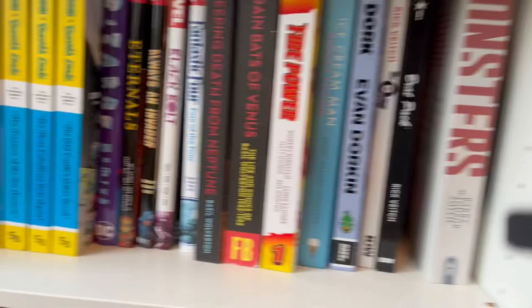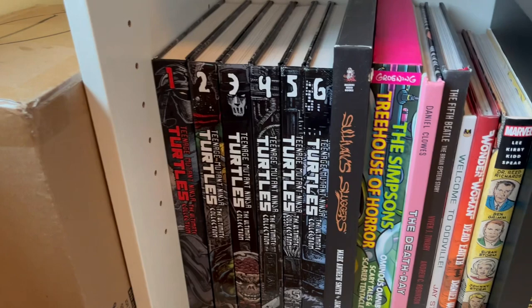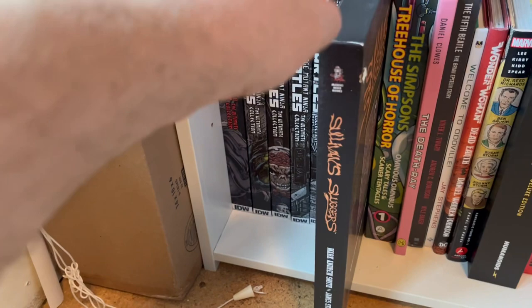Down here I have the TMNT Ultimate Collections. I have a video on all 6 volumes of this, so check that out if you want, but those are the original Eastman and Laird comic books, the black and white comic books. Then I have Sullivan's Sluggers. James Stokoe is one of my favorite cartoonists going today, and this is a great slipcased edition of a story where a minor league baseball team takes on a bunch of different monsters and zombies.